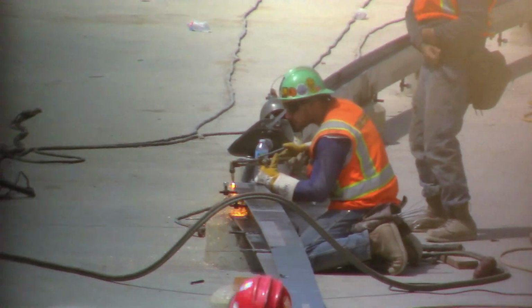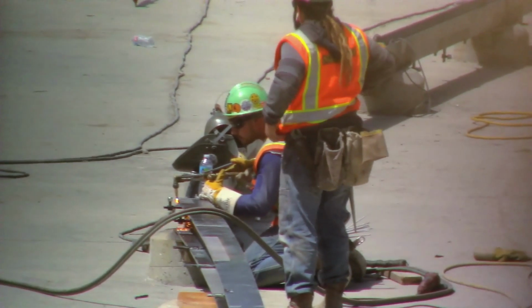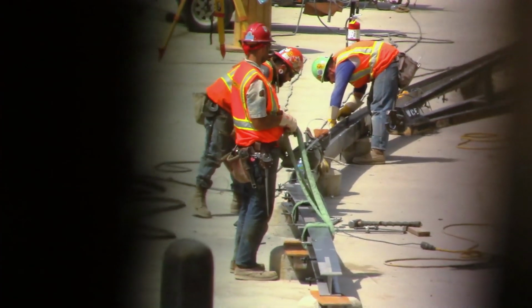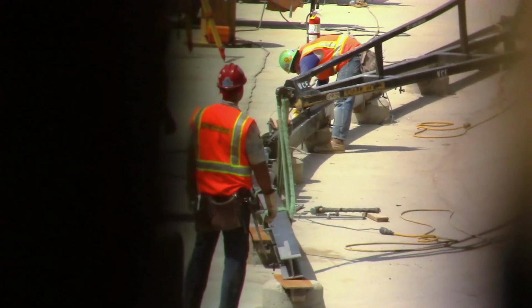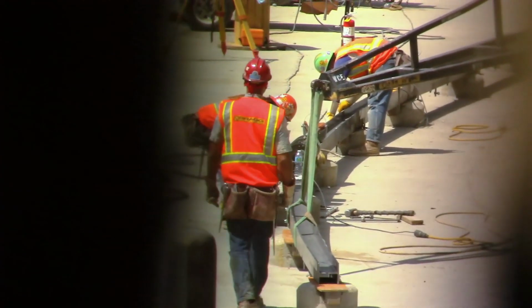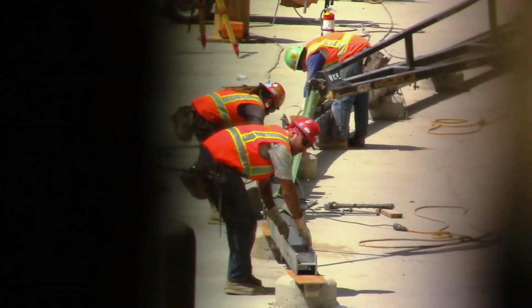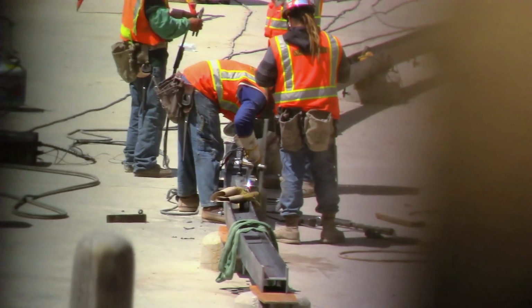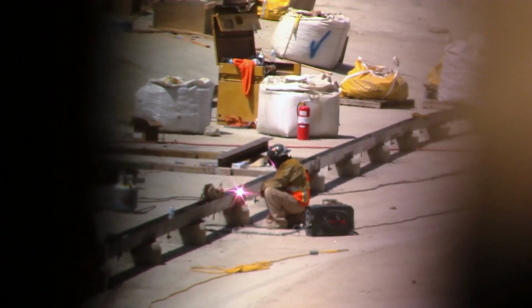The worker is cutting off a piece on this side as well. Now a lifting sling has been put around the track segment so it can be lifted by the telehandler. The track is now upright. Next, the track is welded to the foundation. Now looking over in this direction, a worker is welding two track segments together.